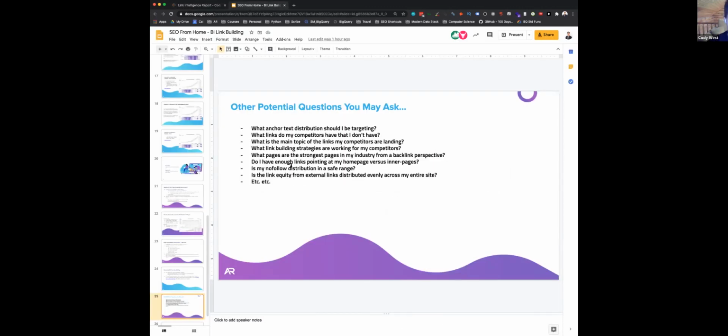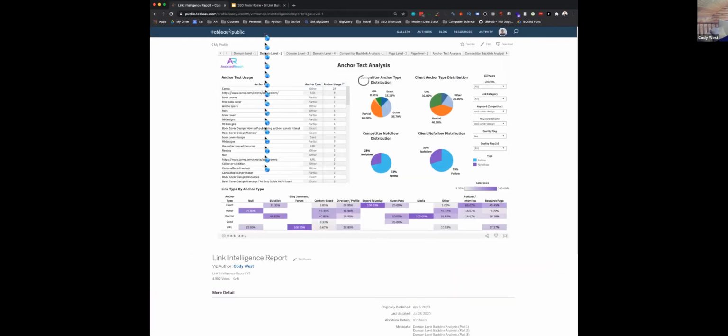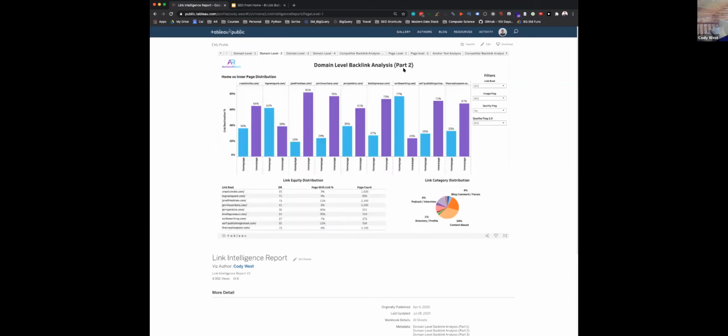So yeah, let's pop through maybe one more. This is an example, and it's a pretty interesting one for Scribe specifically. Scribe Writing has a few pretty high profile founders, and because of that, those founders do a lot of PR and that sort of thing. So if we look at the homepage versus inner page link distribution, you'll see most of the sites that we're competing with have most of the links pointing to those inner pages.